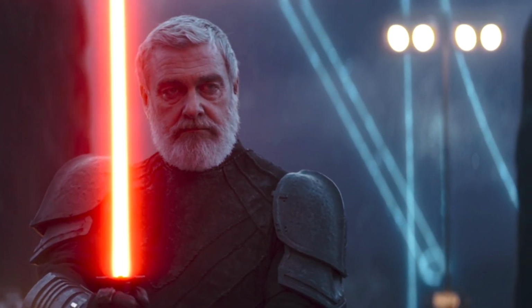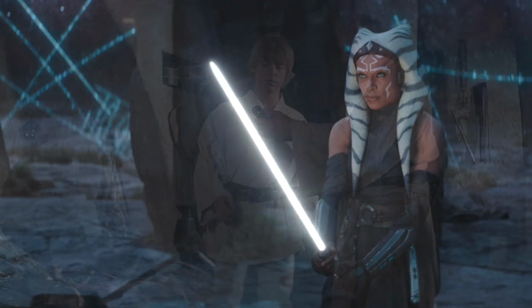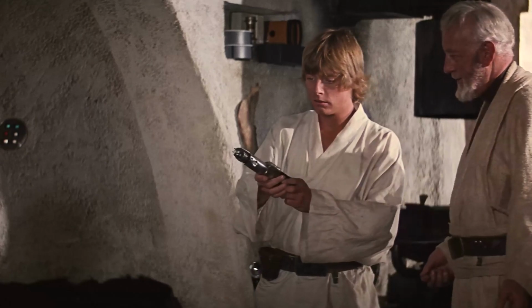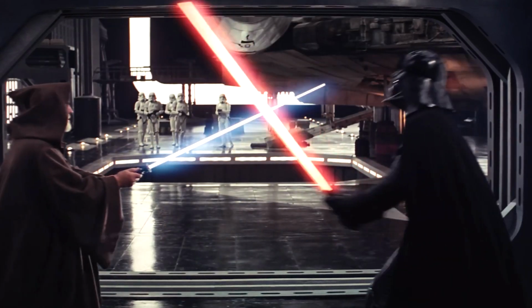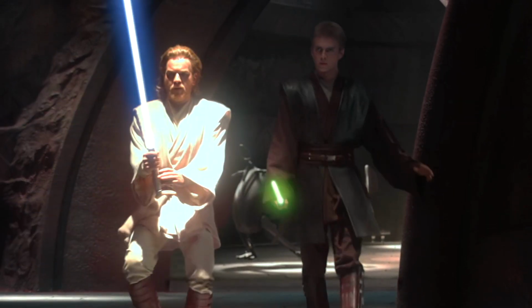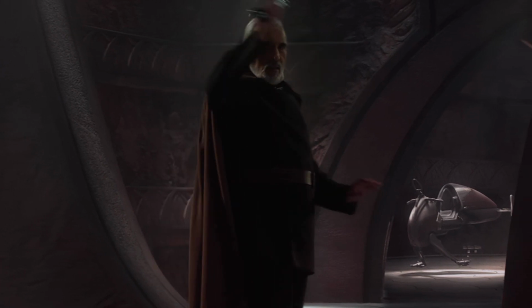Lightsabers are easily the most recognizable part of Star Wars. Obi-Wan introduced the weapons to Luke Skywalker and explained their significance in A New Hope. Later in the movie, Obi-Wan used his saber to dismember a thug in the Mos Eisley Cantina and fight against Darth Vader on the Death Star.